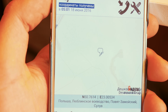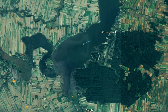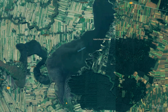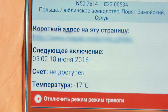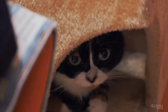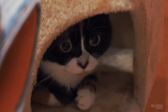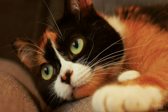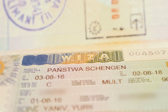At 5 o'clock in the morning the probe was able to send its coordinates, and we were shocked when we saw that it was lying on the territory of Poland, near a huge lake. Most likely it flew the whole night, as at the time of the transfer of coordinates the temperature on board was minus 17 degrees. And since we live in Ukraine, we had no choice but to begin to apply for a Polish visa to take the probe back. It took almost 2 months of anxious waiting with no guarantee that someone wouldn't find it before us. But we got a visa and immediately drove to meet an adventure.